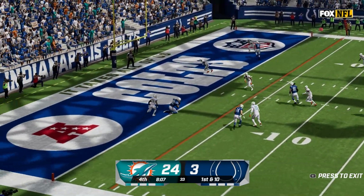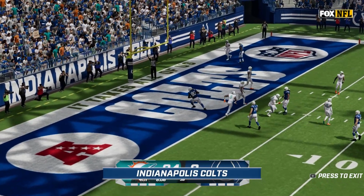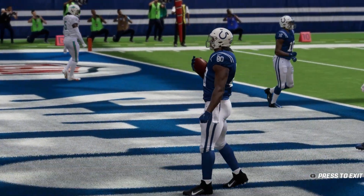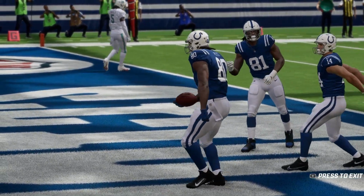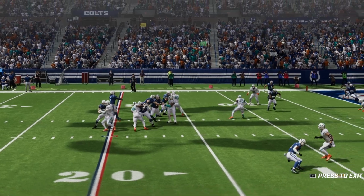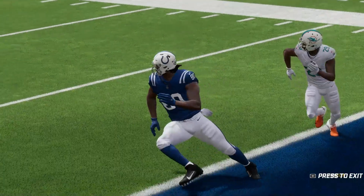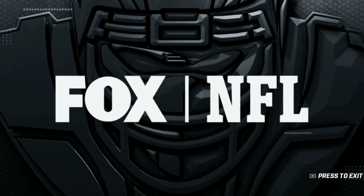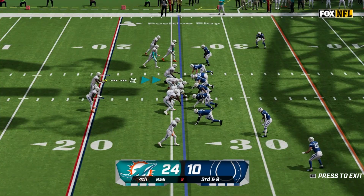Now it's Richardson. Touchdown! Jelani Woods. A 14-yard touchdown. And the Colts are finally into the end zone here in this 4th quarter. So a little bit of a letdown there defensively. I mean, look, you're still 2 scores to the good, CD, but things may be a little more uncomfortable than they had hoped. Down to 9.